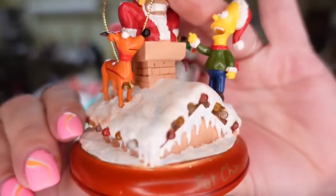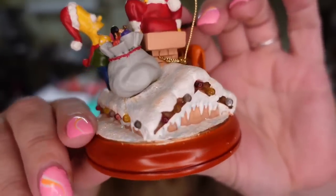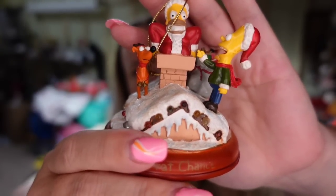So Etsy is anything 20 years old or older. This Simpsons ornament is from 2000, so it does qualify as vintage, and the Simpsons ornament sold on Etsy for $34 in under 2 months. All right, I'm just gonna hold up a couple of these.